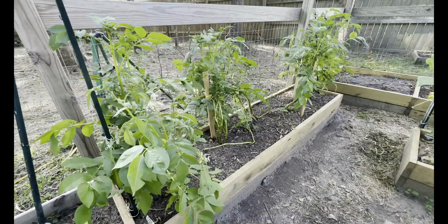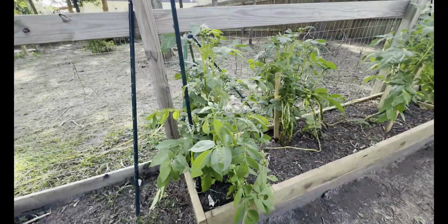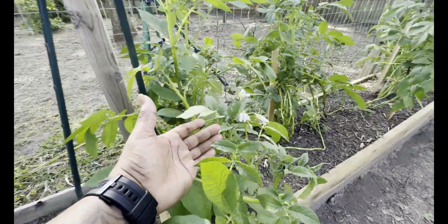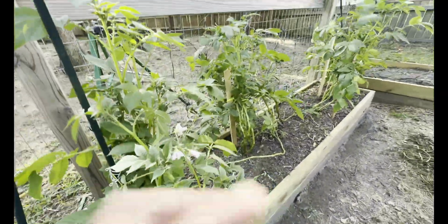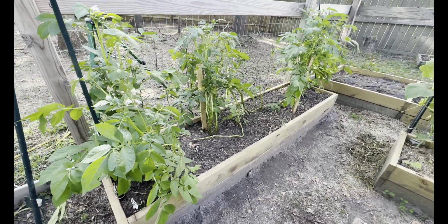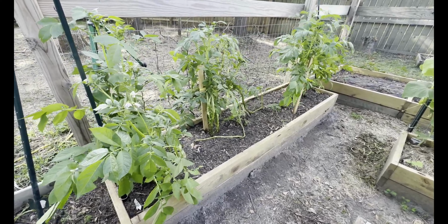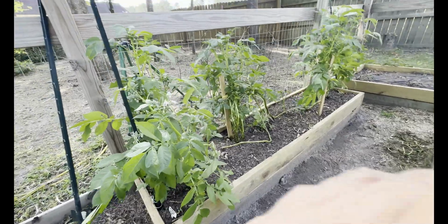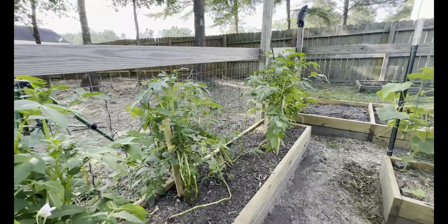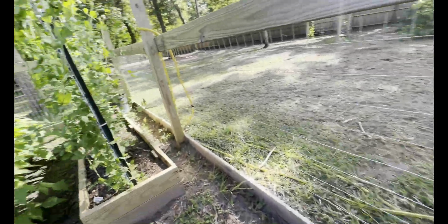These are our Yukon Gold potatoes. We had to stake them up because they started laying everywhere. But we know they're growing because we have our flowers here. So they have about another month and a half. I think we put them in the ground the end of March. So it won't be long, y'all. We're going to be harvesting these potatoes and we're going to all get to see what we did. My husband did such a good job, y'all.